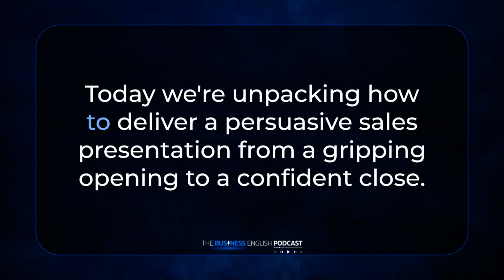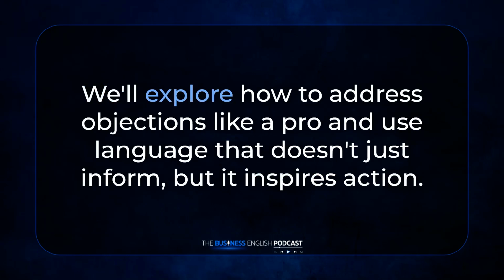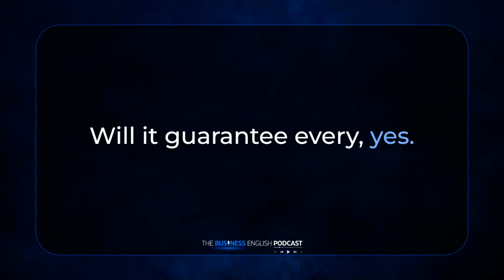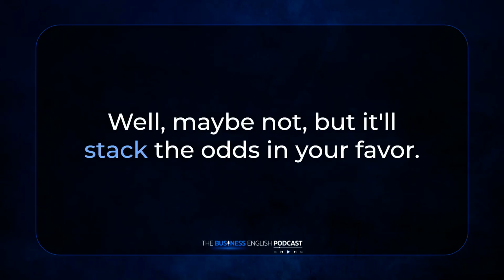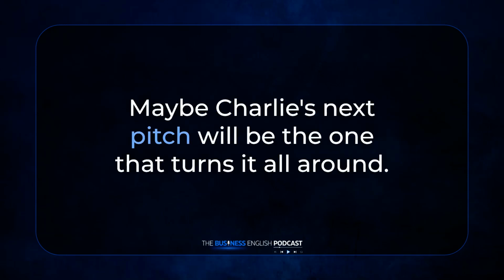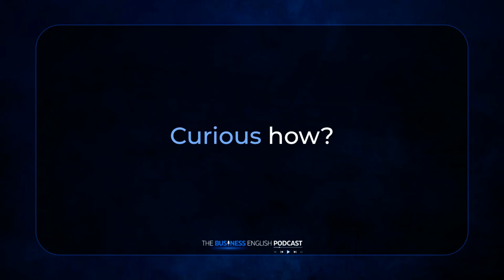Today we're unpacking how to deliver a persuasive sales presentation, from a gripping opening to a confident close. We'll explore how to address objections like a pro and use language that doesn't just inform, but inspires action. Stick with me, because by the end, you'll have a framework to transform your pitches. Will it guarantee every yes? Well, maybe not, but it'll stack the odds in your favour. And who knows, maybe Charlie's next pitch will be the one that turns it all around. Curious how? Let's find out.